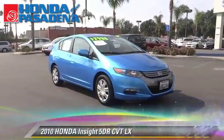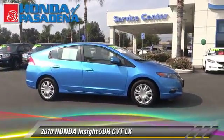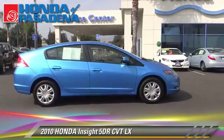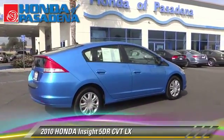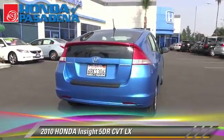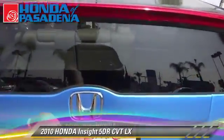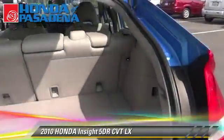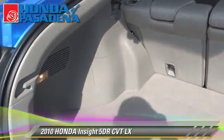The 2010 Honda Insight LX. With an automatic transmission, this vehicle, with fewer than 25,000 miles on the odometer, is well equipped. This Honda features front-wheel drive, dual front airbags, and a CD player. Comfort and convenience features include cruise control, power windows, and power door locks.